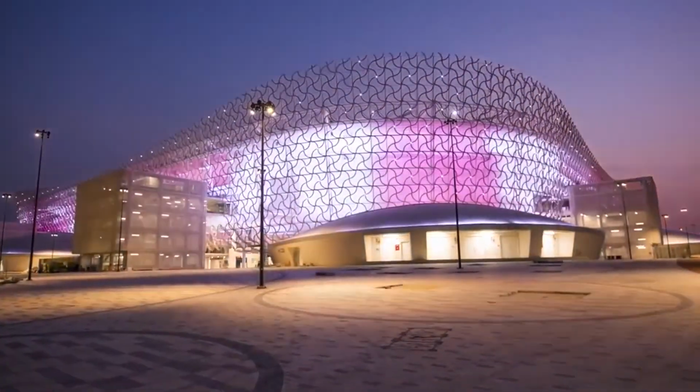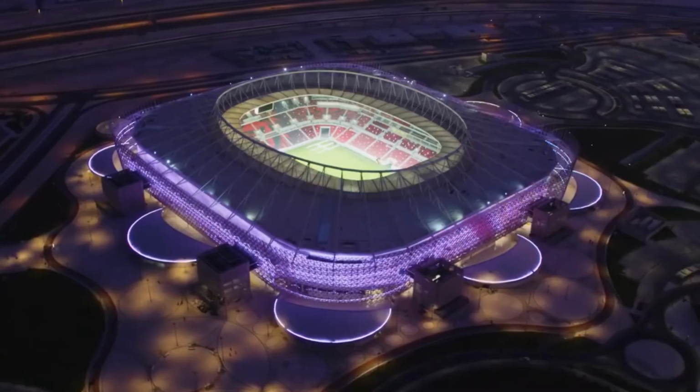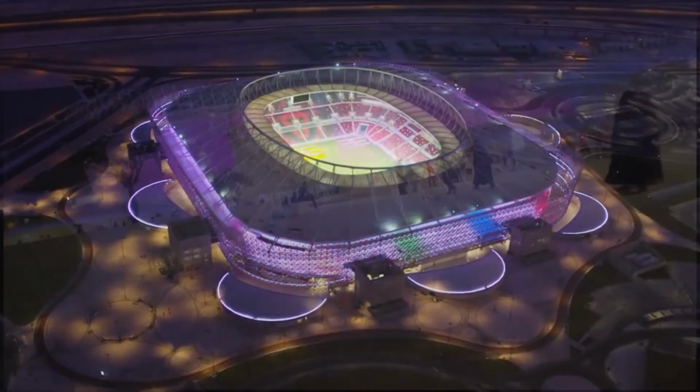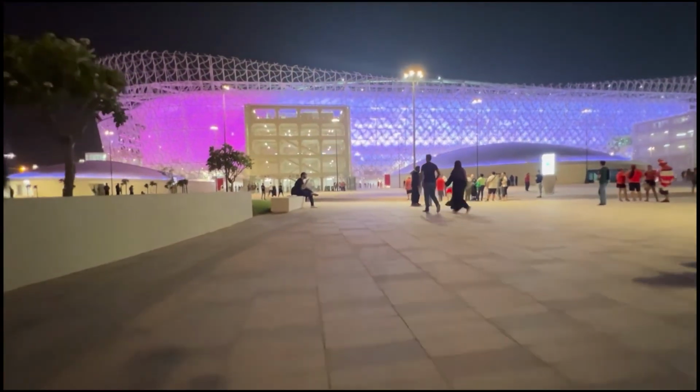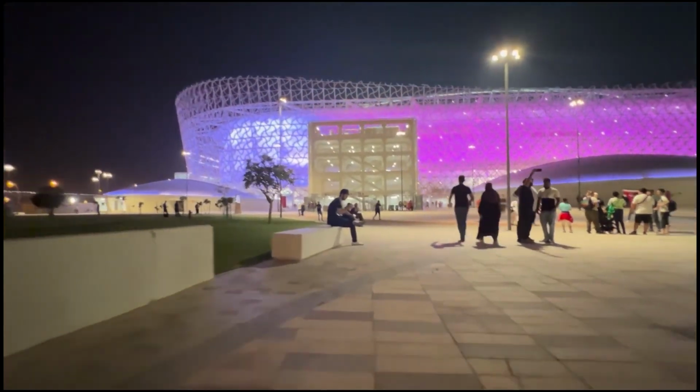The third stadium on this list is Ahmed bin Ali Stadium. This 40,000 capacity stadium is the embodiment of the local culture and tradition of the people. A quick glance at the intricate facade shows a mirror of the undulations of sand dunes. Meanwhile, the geometric patterns reflect the natural beauty of the deserts around the nation.